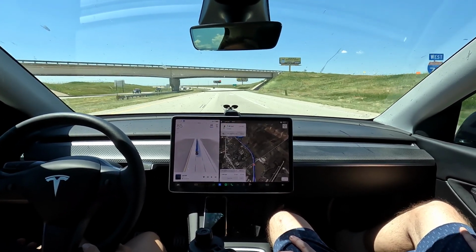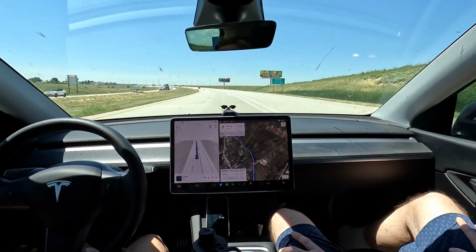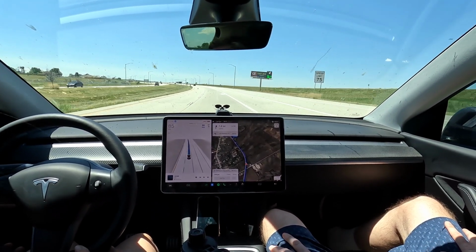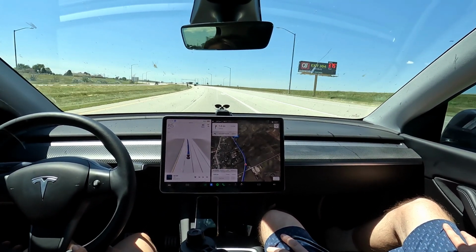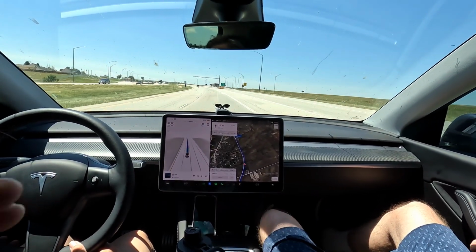Let's see what we can see tomorrow. It's gonna be great. Hopefully we go through the Eisenhower Tunnel, see some more EVs and interesting stuff on the road. So anyway, I'll shut up now, turn the camera off, and we'll finish rolling up to the hotel, and I'll touch base with you in a minute.